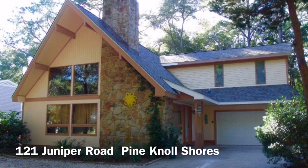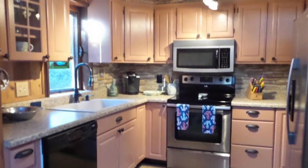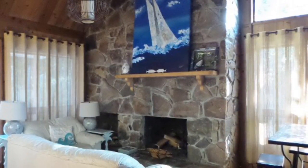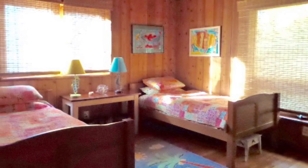121 Juniper Road in Pine Knoll Shores, featuring 3-bedroom, 2-bathroom. This custom home offers such features as a stone fireplace, cathedral ceilings, lots of windows offering plenty of natural lighting, paneled walls, a mini split system for the room above the garage, great backyard with outdoor shower and storage, new roof and heat pump installed in 2015.